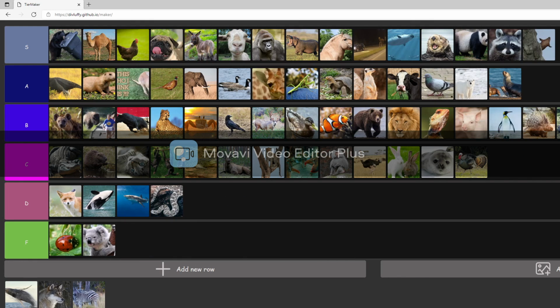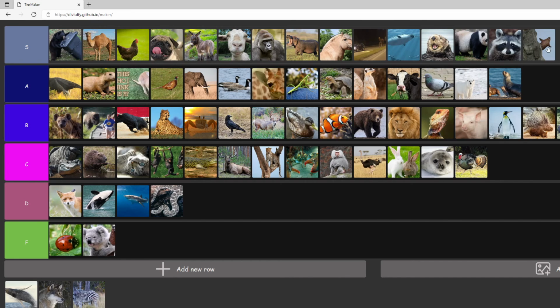Walrus. Walrus is S tier instantly. They got big old tusks to fight. Their thick blubber protects them from the cold, and they herd together.